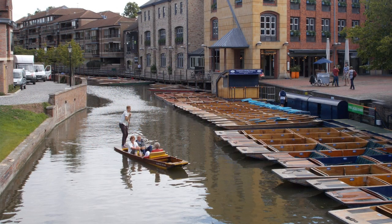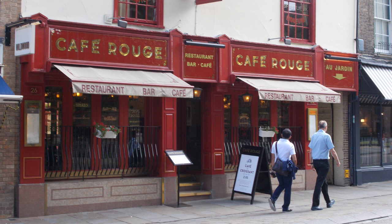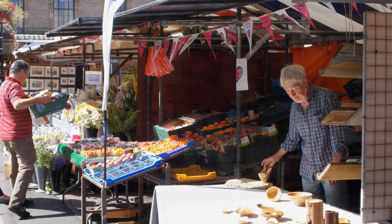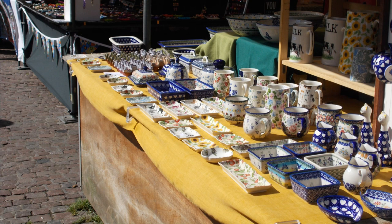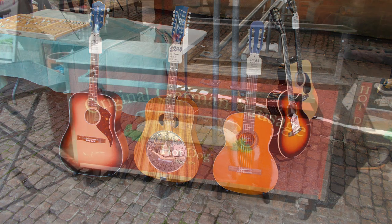How many people are in the boat? What's the name of the cafe? What does this stall sell? Who is lifting the blue box? Which jug has large sunflowers? How much is the cheapest guitar? How old is the stall?